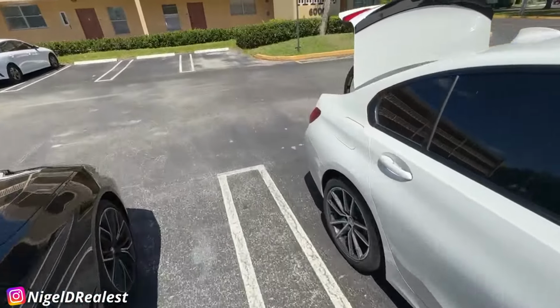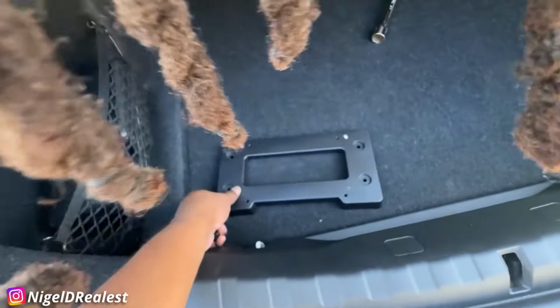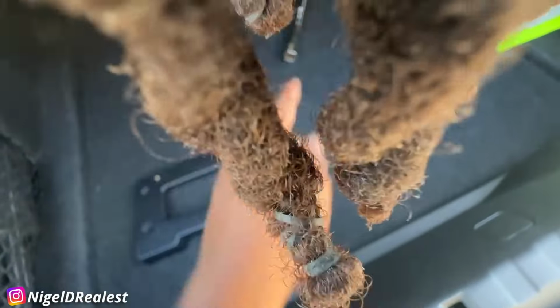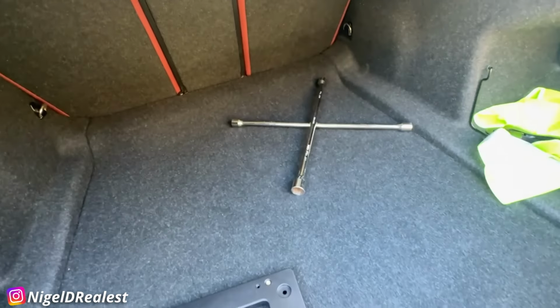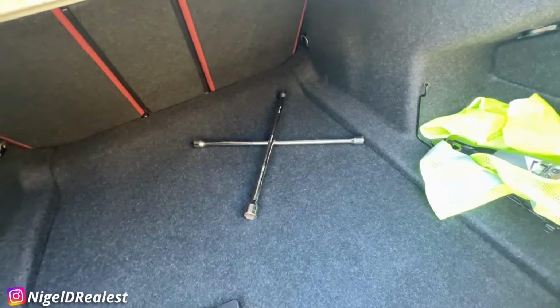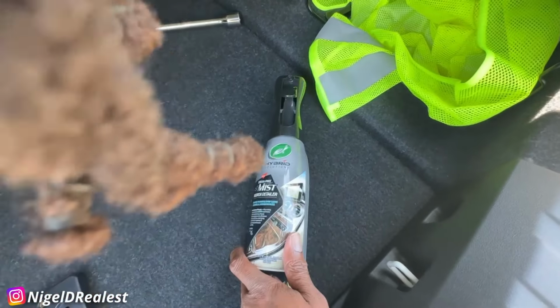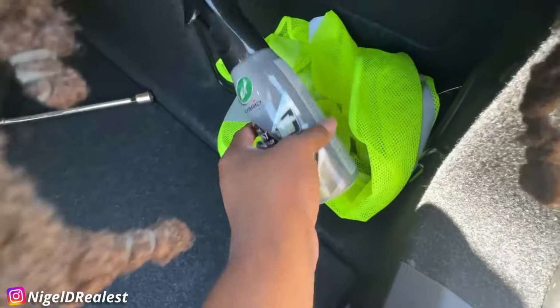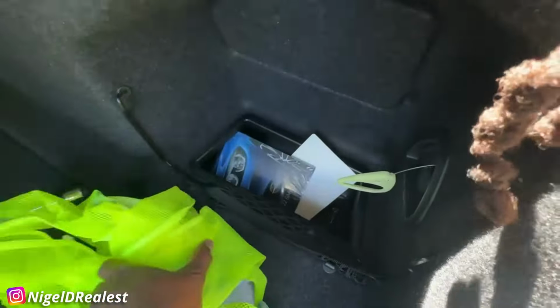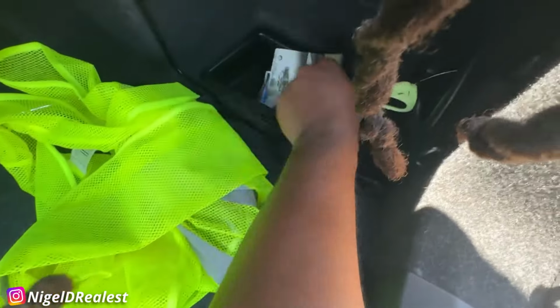No, let me see what else I have in this car. What's this? I think this is a front plate mount, the jack. It's probably best to keep this in here. I need to keep this or get another one for my 550. This is good to have. What is this? Interior detailer. Probably get another one for the 550. I think this is just manuals and stuff. Toolbox here, the rest can stay.